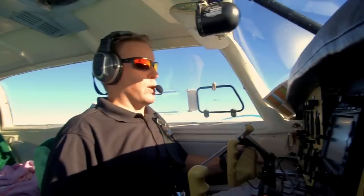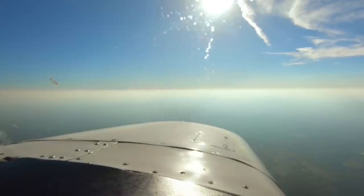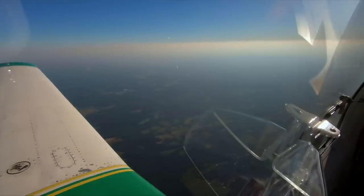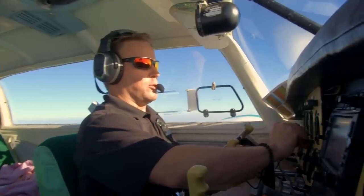Atlanta approach, Mooney 112 Papa Hotel, level 6500. Mooney 112 Papa Hotel, Atlanta Center, roger. Maintain VFR, advise altitude changes. The Atlanta altimeter, 3003. 3003, will advise altitude changes, Papa Hotel.